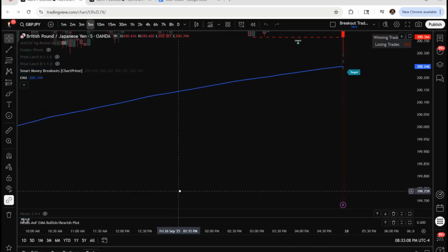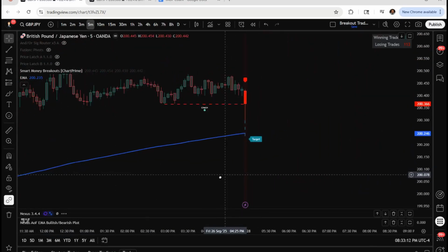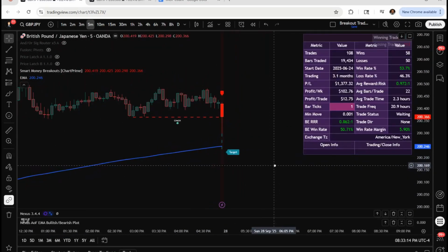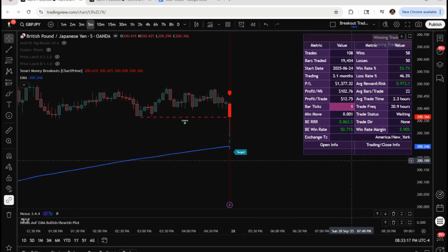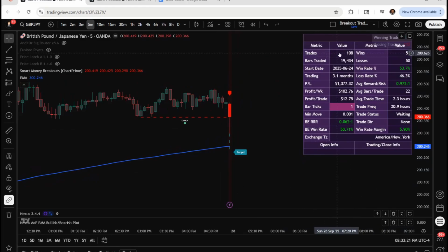I'll just go ahead and exit out of the bar replay, and we'll turn on the Nexus backtest indicator there. All right, so we have some numbers here to work with. We had right at a 53% win rate. That was over 108 trades, a little over 3 months there in the standard look back, about 20,000 bars. That would have put your total profit and loss over those 3 months at $1,300. And your total weekly profit would have been right at $102 altogether.